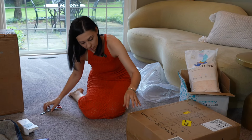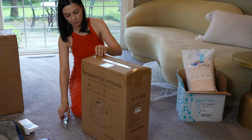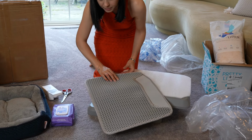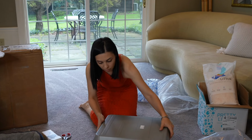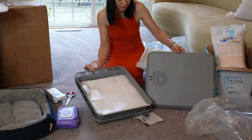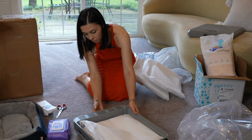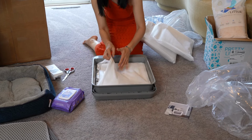Let's unbox the cat litter box. And then we'll leave the most exciting thing right at the end. And guess what? Ta-da! It's always useful to have two, just to make sure I clean less. Okay, so this is how it comes. This is the top, and I think it gets plugged in so it can control the air and the odor, which I was looking for. I don't want cat litter box smell in my house. So this is going to be the drawer where the sand is going to be, with easy access to scoop and clean.